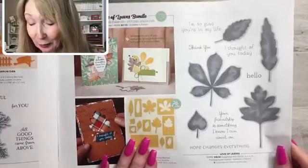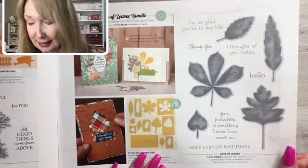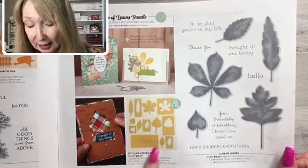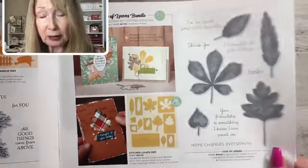This is another fun one for fall. Love of Leaves, they've got a lot of fall sets for us this year. And this is very neat. I know some people who've gotten this and they really love it too. Neat dies of more leaves.